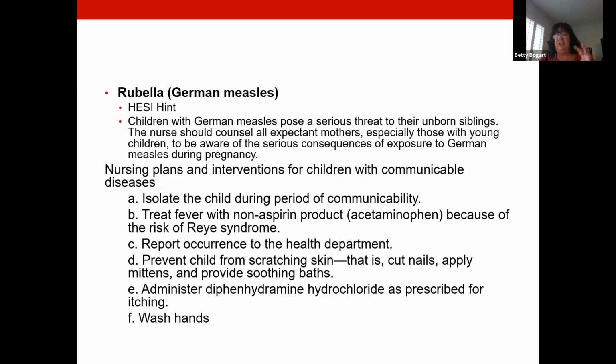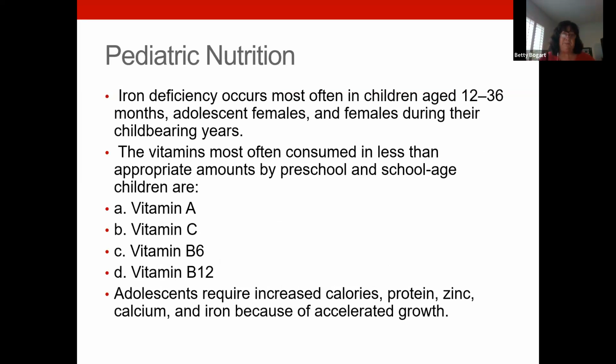Again, anything that itches, cut their nails, mittens if you have to, and soothing baths, and sometimes lotions, depending. Of course, sometimes we're going to give some Benadryl for that, for the itching. There's other stuff we can do. Some is topical and some is oral. And again, because they are itching, preventing infection, washing their hands.